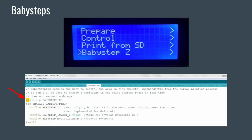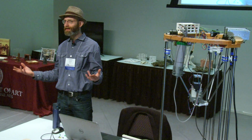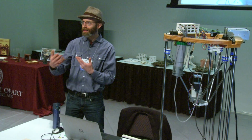So if you're using one of these printers and you wanted to, say, make something that intentionally shifted over by a certain amount and then shifted back, or you wanted to work responsively with your machine to make something that didn't look like it was entirely planned out ahead of time, these are the kinds of tools you can enable just to make your 3D printer more of an interactive tool.